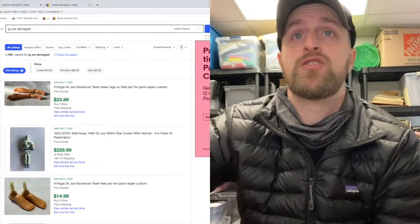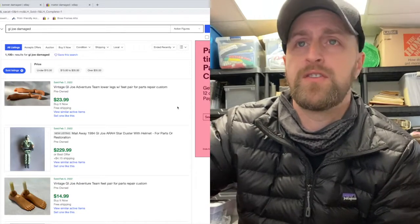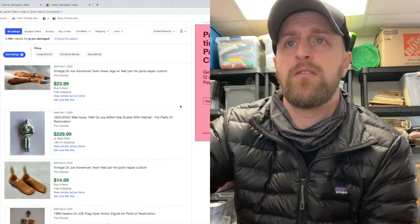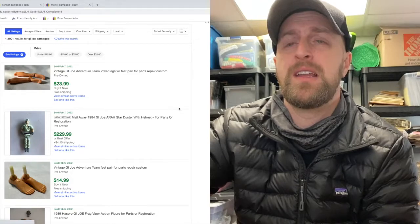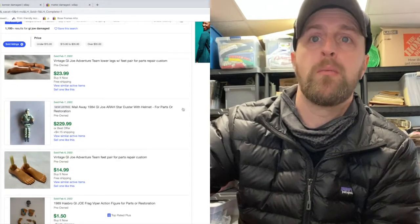All this talk about accessories and components and figures. Well, Rusty, what if I come across something that is clearly damaged? It's broken. Is there any value in something like that? I mean, it's not even in good condition anymore. Well, it depends on what it is, but in a lot of cases, yeah, it's still got value. I just look up G.I. Joe damaged. That's all you have to do, and this is what you see. First off, it's just a couple of loose legs off of a figure, $23.99. It says with feet, pair for parts or repair.